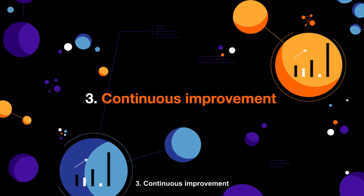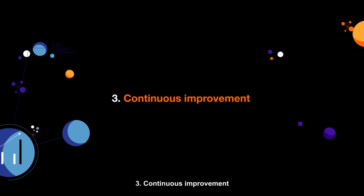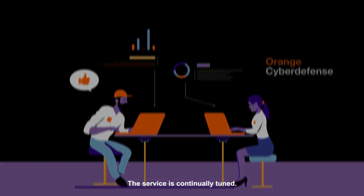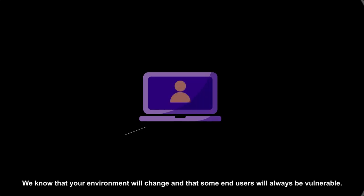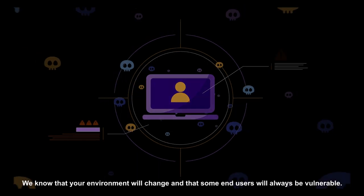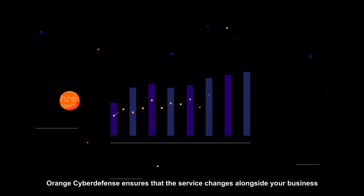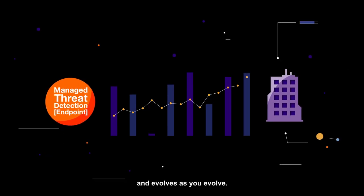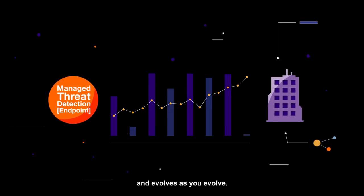3. Continuous improvement. The service is continually tuned. We know that your environment will change and that some end users will always be vulnerable. Orange Cyberdefense ensures that the service changes alongside your business and evolves as you evolve.